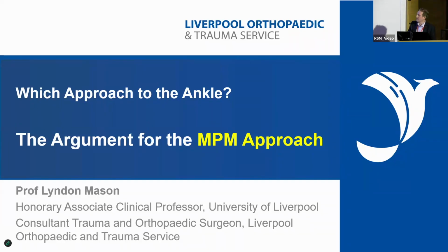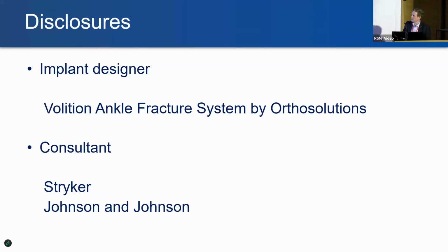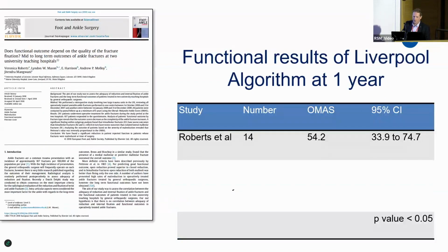Yeah, so my argument really is for the MPM approach. I do have disclosures. The disclosures and the ankle fracture system are around the posterior malleolus, so that is definitely relevant. First of all, take you back. I started on the posterior malleolus journey about 10 years ago, and this has been a decade-long journey of research, over 20 publications.